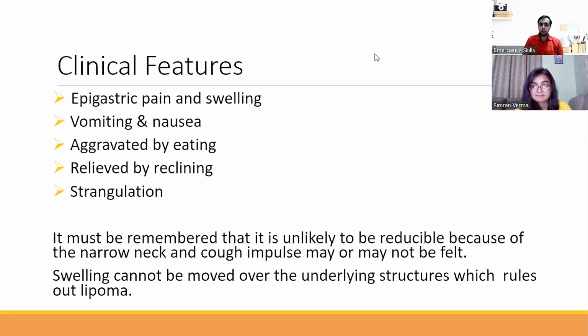Then the swelling cannot be moved over the underlying structures, which rules out lipoma. Lipoma is a very common differential diagnosis in this condition. In lipomas, it is very movable, but in this case, it is not movable over the underlying structures.